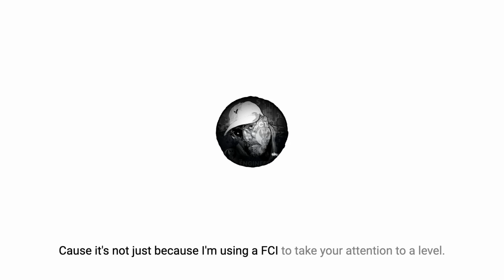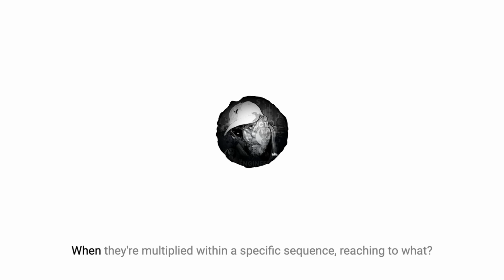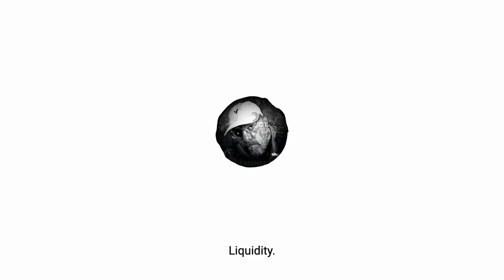Just because I'm using a Fibonacci to take your attention to a level, nobody uses a Fibonacci like me. In fact, I've been told nobody does a Fibonacci like that. You're right. Nobody else does that. Very specific ranges, when they're multiplied within a specific sequence, reaching to what? Liquidity.